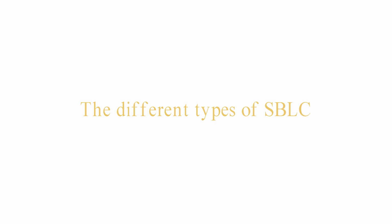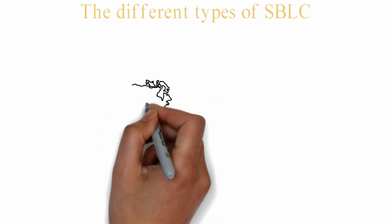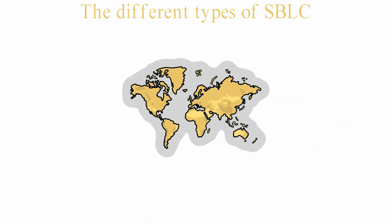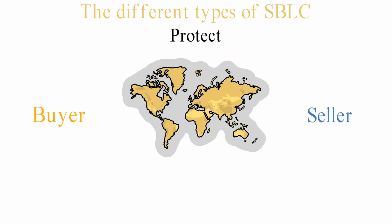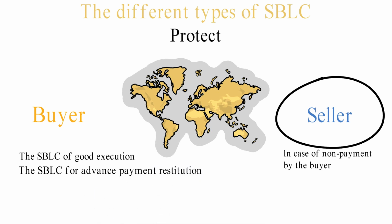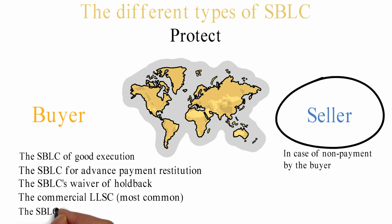The different types of SBLC. There are many different types of SBLCs, the most common being those used in the context of international trade relations. The SBLCs can be used to protect the seller or the buyer. The most common one is certainly the one that protects the seller in case of non-payment by the buyer. SBLC in protection of the buyer, the SBLC of good execution, the SBLC for advance payment restitution, the SBLC waiver of holdback, the commercial SBLC, most common, the SBLC submission.